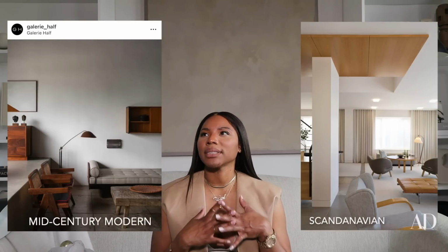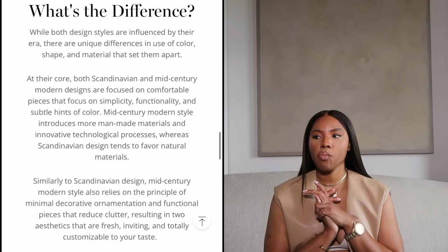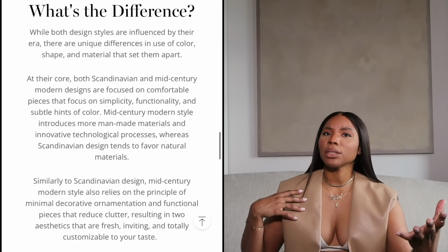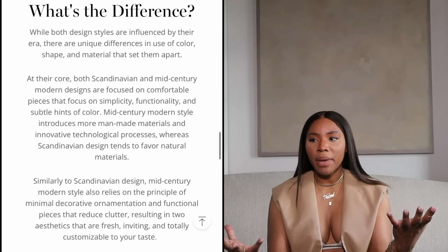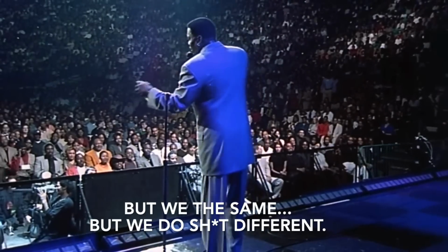Maybe it's just me, but mid-century modern design can kind of pull Scandinavian too. So then I looked up the difference between those two, and apparently, Scandinavian uses more natural materials, where mid-century modern uses more man-made. So we're different from night and day, but we're the same, but we do things different. Like, I guess I get it, but all these rules, that's exactly why I just mix and match to my liking, because ain't no way.